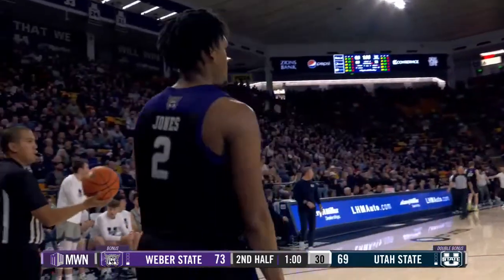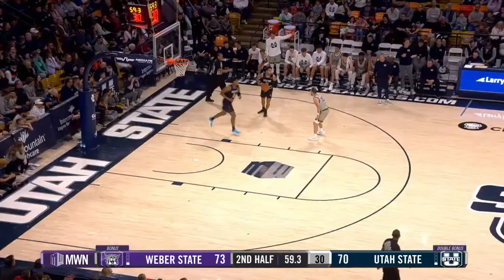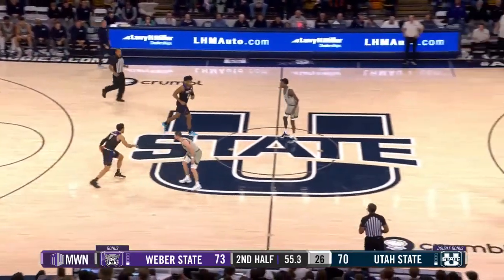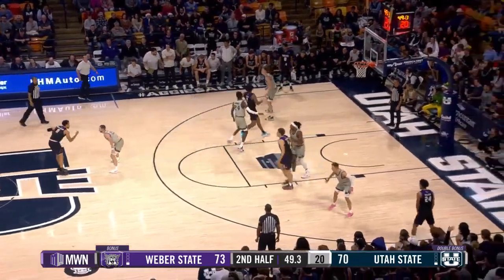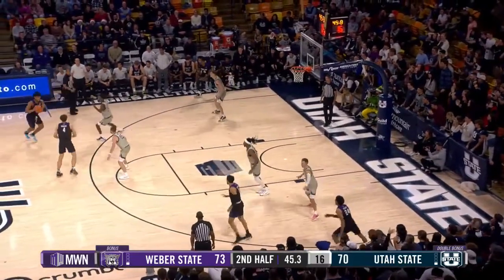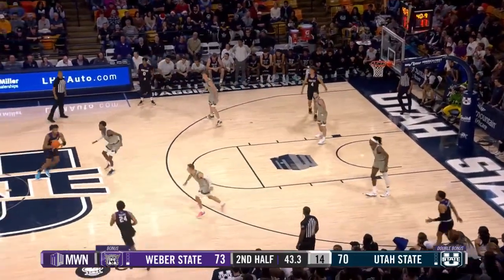73-70. Can the Aggies get the stop they need? 1 minute left to go in the game. Here comes Verplanken. They're going to run the exact same action that's ultimately going to lead to Ballard in the downhill pick and roll, I would imagine. Verplanken back to Kohler, over to Jones. 12 seconds on the shot clock, 10.